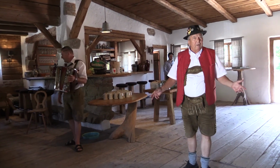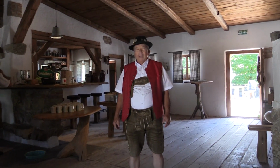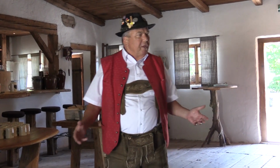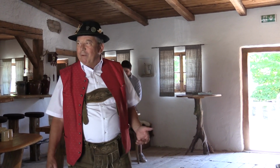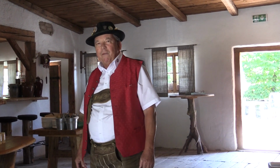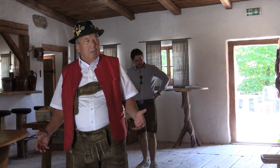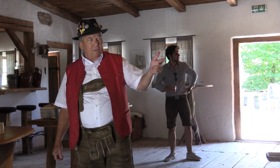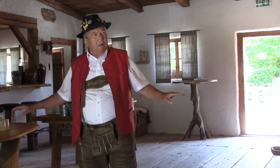And before we tap the barrel, I tell you something about breweries and beer in Germany and Bavaria. You must know the most important thing to brew a beer is our Purity Command for beer. This Purity Command for beer is since 1516, over 500 years old. And this Purity Command for beer says, in a good beer is only good water, hops, yeast and malt, wheat malt or barley malt. Nothing else, no chemicals, nothing.